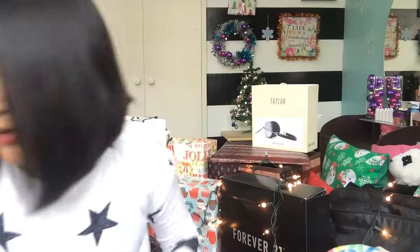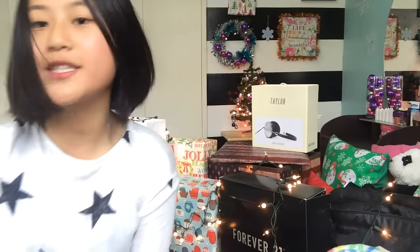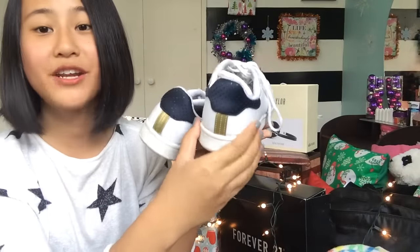The second and last pair that he got me are, drum roll please, Stan Smith, and this one is by Rita Ora.